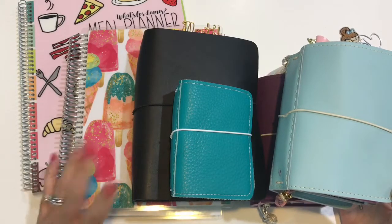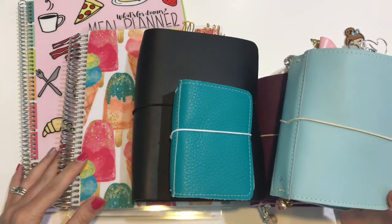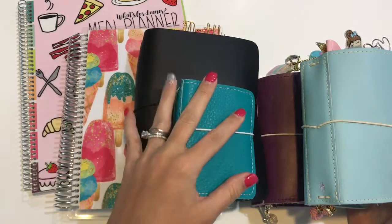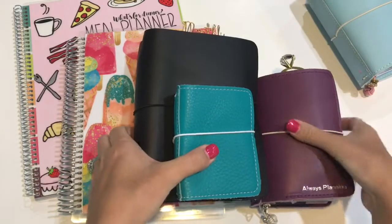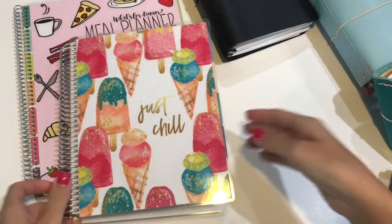So I'm just going to flip through each one of these and give you a brief summary of what I use it for so that you can understand the method behind my madness of literally using and decorating and writing in almost all of these on a daily basis. So we will start with my meal planner because that one's pretty self-explanatory.